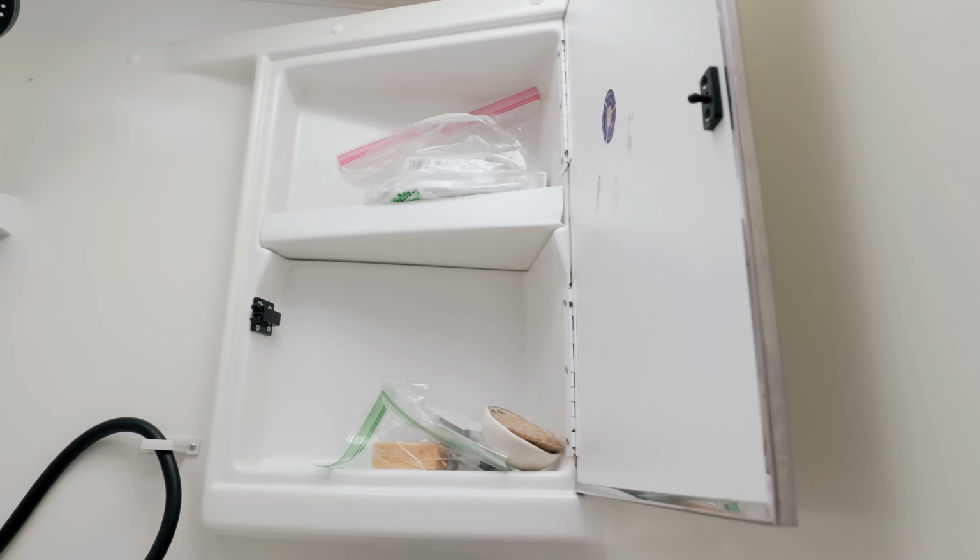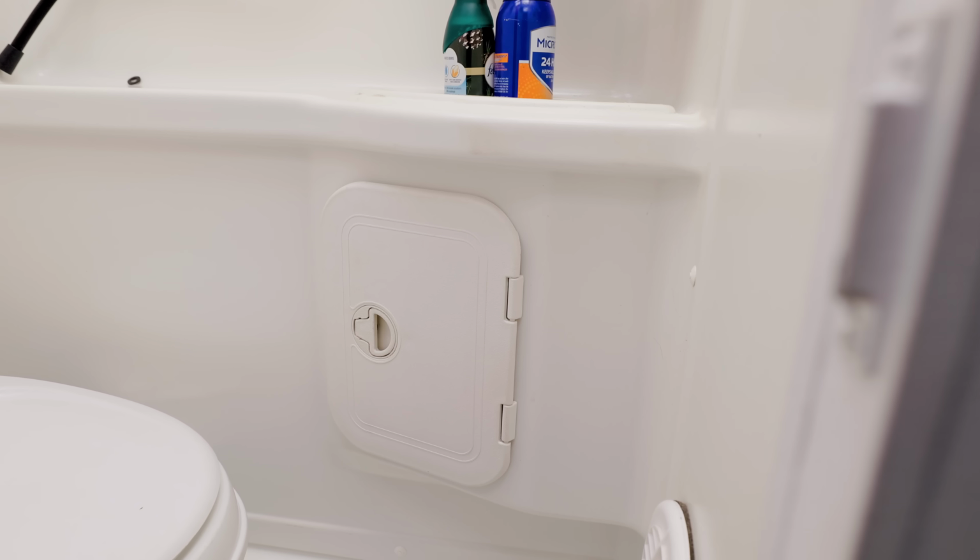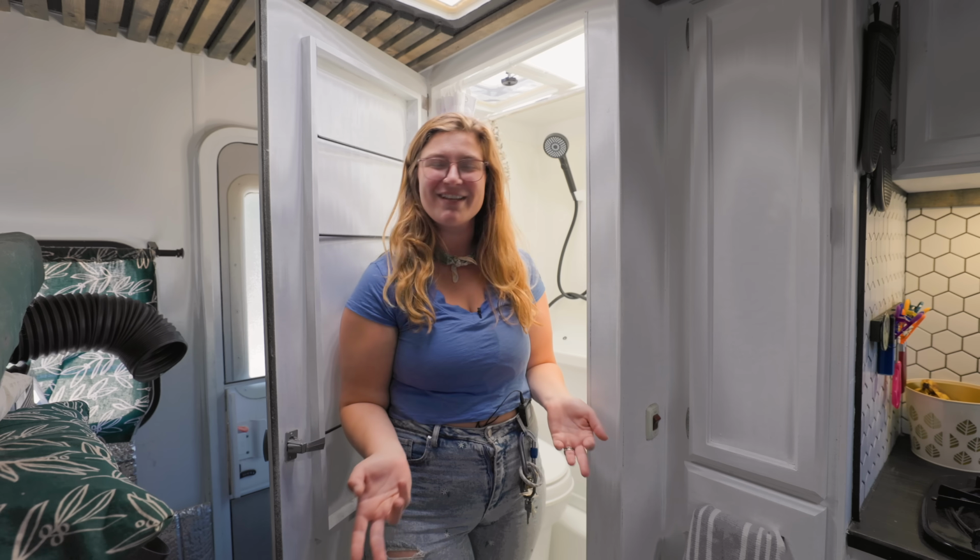Behind the mirror, we have some toiletry storage, and then underneath there's also a cabinet that stays completely sealed where we keep toilet paper and some extra things like that.